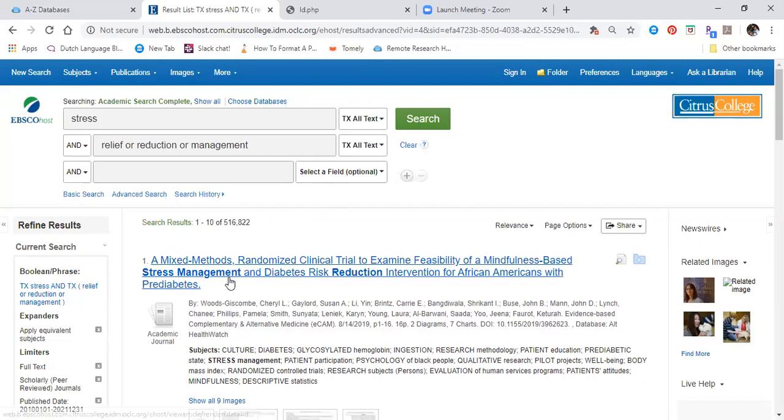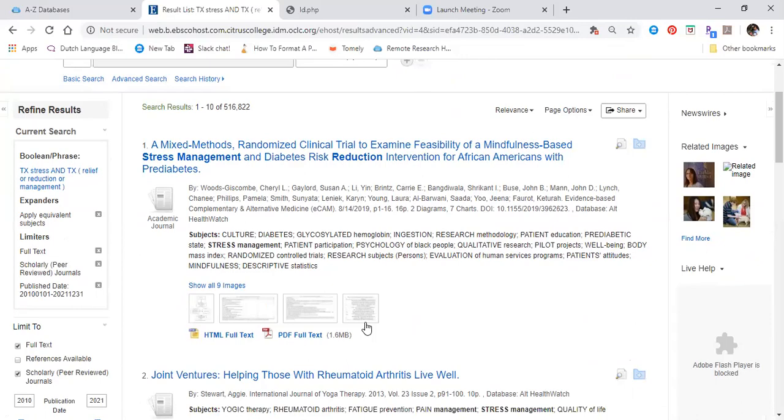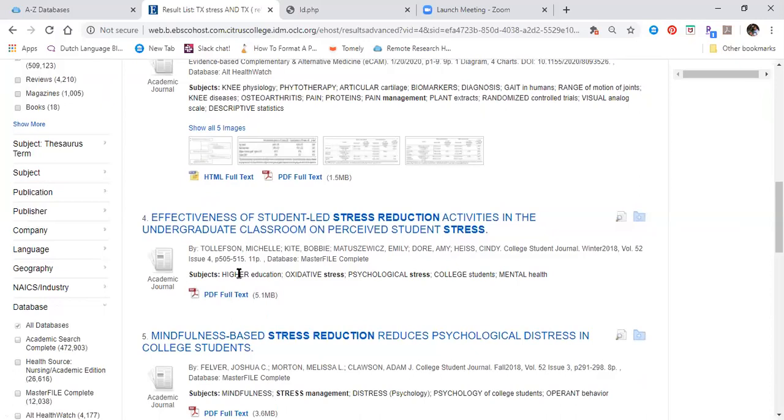You are going to look here at the title of the article, see if that strikes your fancy at all. And you're going to look here at the subjects. These are the subjects that your author is associating with their article. So take a look at them and see if they tie into anything you're talking about, right? Like, if you are talking about stress in college students, you're like, oh okay, I see psychological stress, I see college students, I see mental health. This might be something helpful for me.